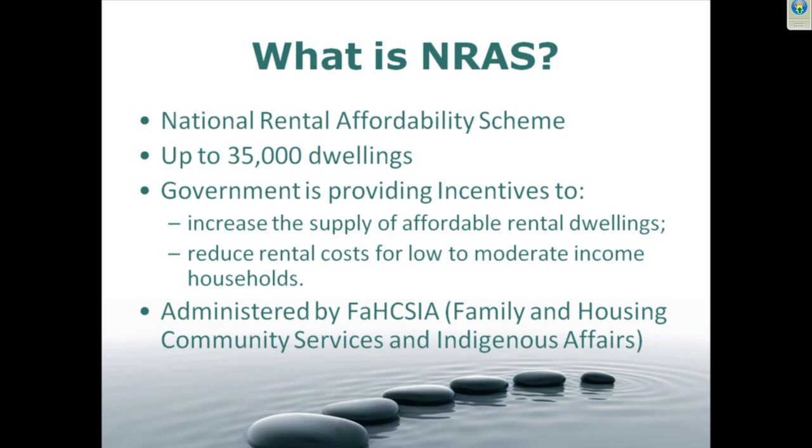So what is NRAS? Well, we covered this off a little bit earlier, but let's just go through it again. National Rental Affordability Scheme. It is not social housing. Social housing is a different program, funded differently. Government make all the decisions. In this scheme, you make the decisions. You make choices about the property that you want to invest in. You get a choice about what tenant you're going to have in there under a means-tested arrangement, and you get lots more choices. And it's aimed at workers.